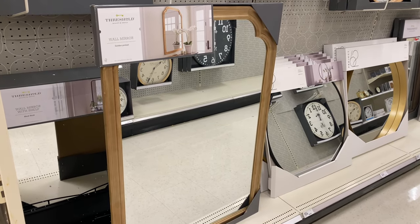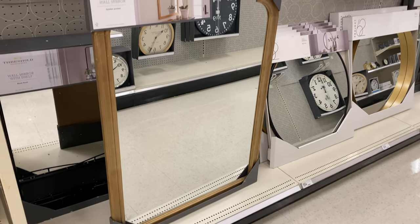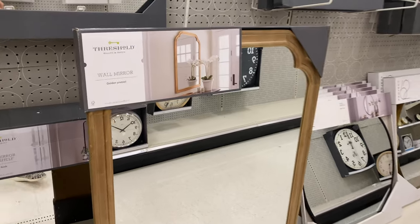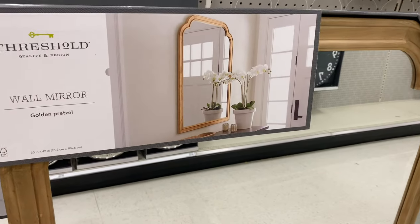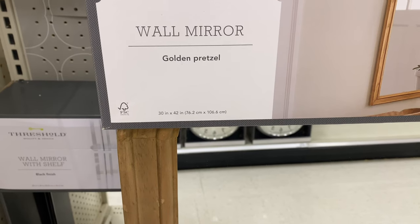I was actually leaving when I came across this mirror, and I wanted to go back and record it. It's so pretty. It's a wood mirror with scallop details. This would be so pretty in an entryway, above a fireplace, or even in a bathroom.